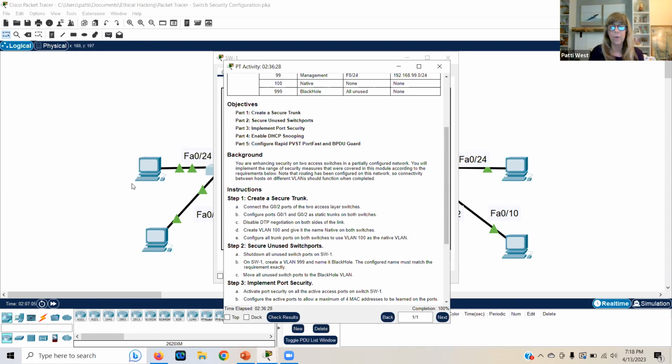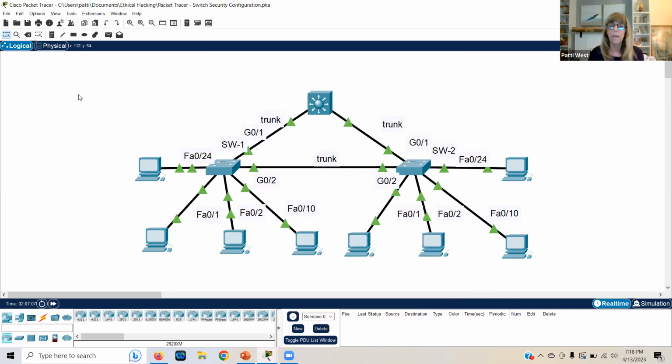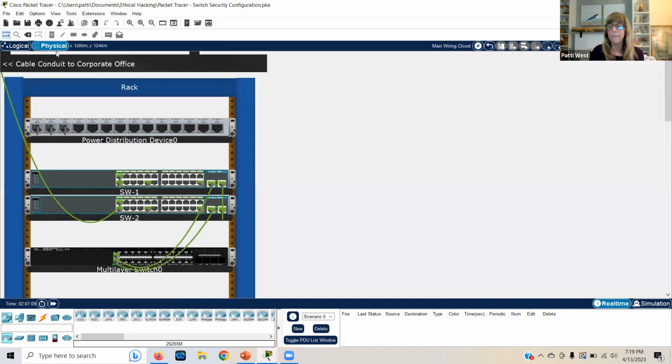You can notice that it's working right now in a logical view, but you can also view this in a physical mode. So the students get the opportunity to see what the equipment would look like. One of the objectives in the certification is that they know what the lights are doing, and as you can see right here, you can actually see a simulation of what the lights would be doing in this environment. So it gives the student almost the same view of the equipment as they would have if it was sitting right there next to them.